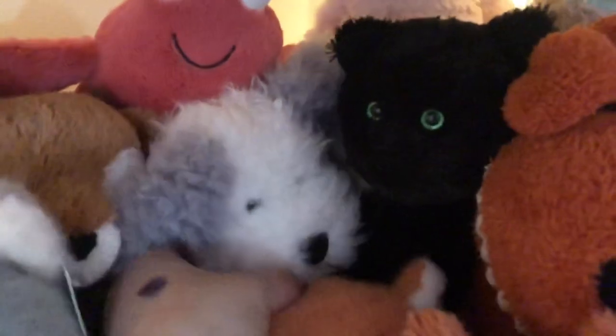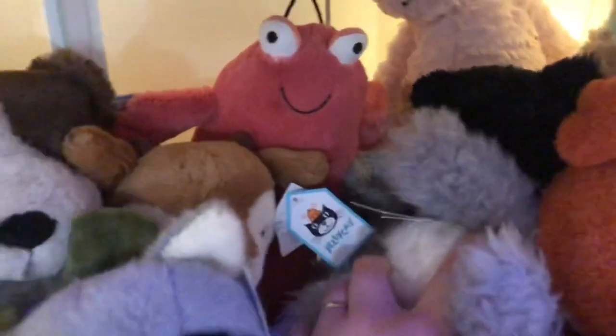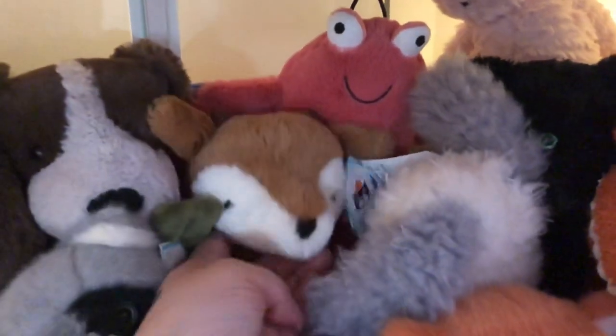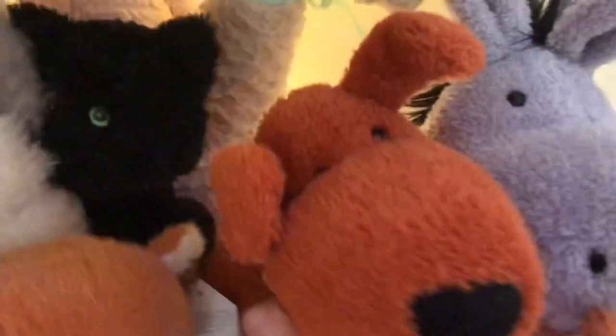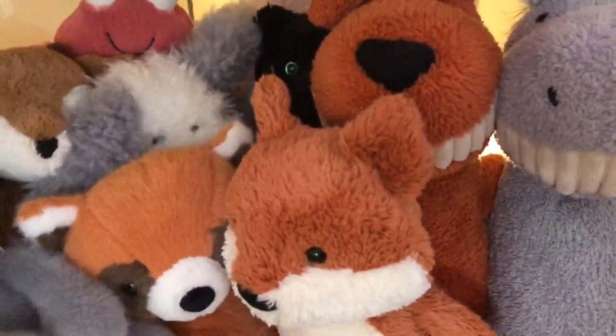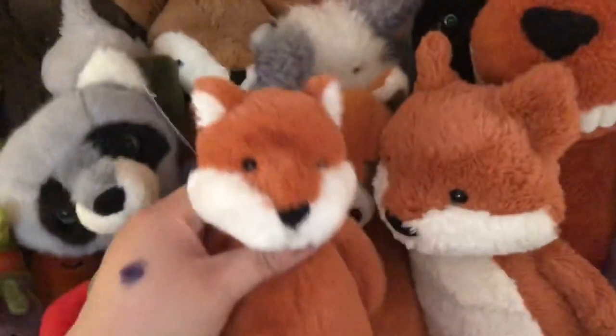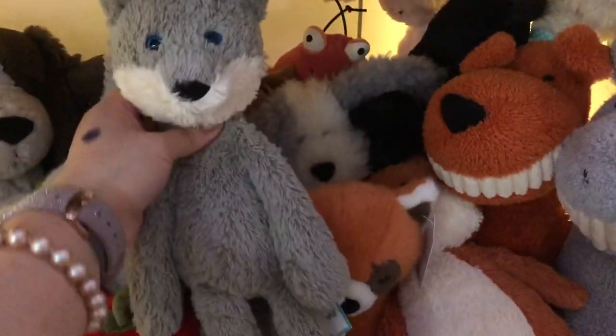Oh, here is a black cat. I love her eyes. And this Angora dog. A baby deer. Put them in. I definitely need to reorganize my cabinet. Here's another small fox, and this is a wolf.